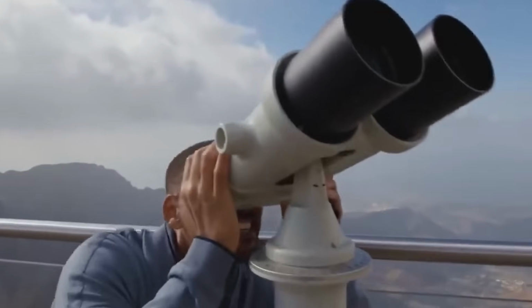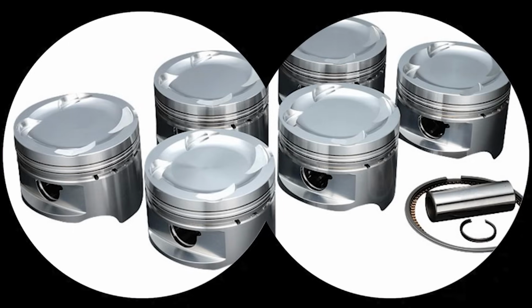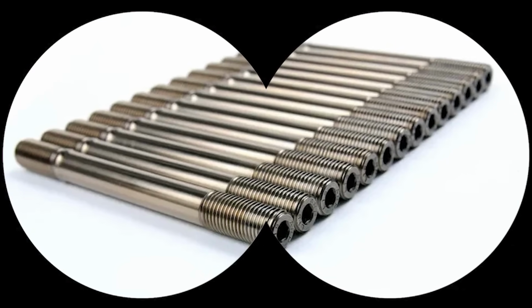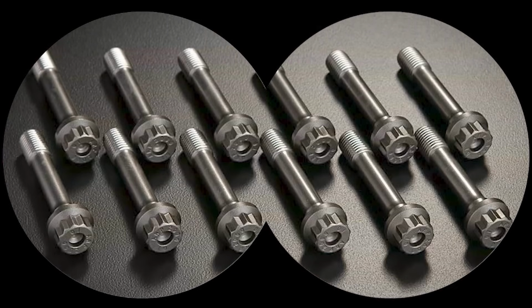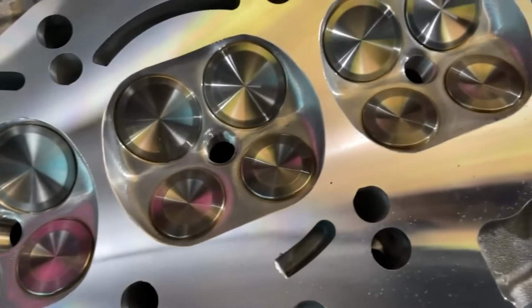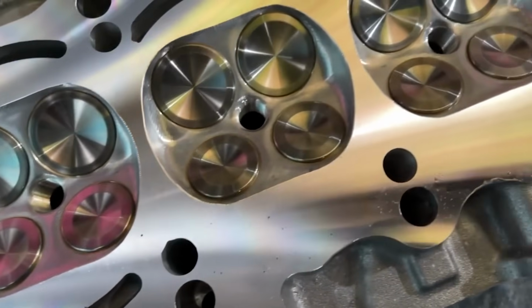Now for the good stuff though, engine internals. It looks like ChatGPT calls for high compression CP pistons, Manley turbo tough con rods, ARP L19 head studs, and upgraded main and rod bolts. Those are all fantastic choices for a 1,000 horsepower build. However, I'm surprised that it didn't want any sort of cylinder head modifications for a reliable 1,000 horsepower setup.